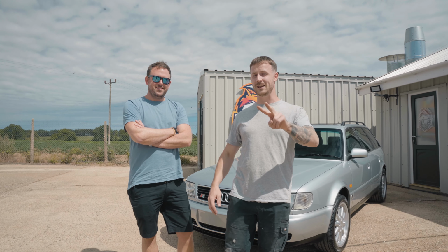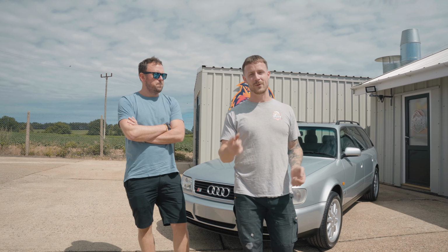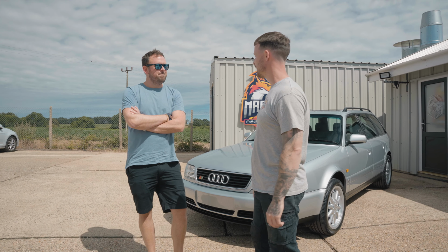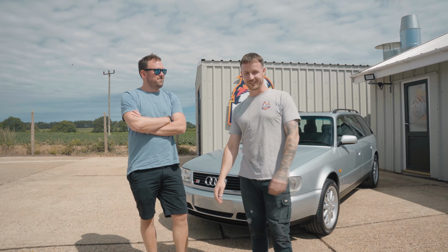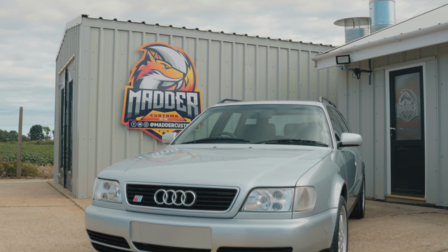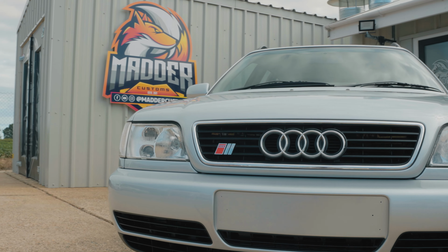Paul's literally 2 minutes out now and he's collecting the S6 finally and dropping off the Audi RS2. And yeah, I'm a bit deflated and excited all at the same time for this thing to go. Mate, it's looking absolutely stunning and the sun is shining down. And mate, credit is due to you because it is absolutely faultless.